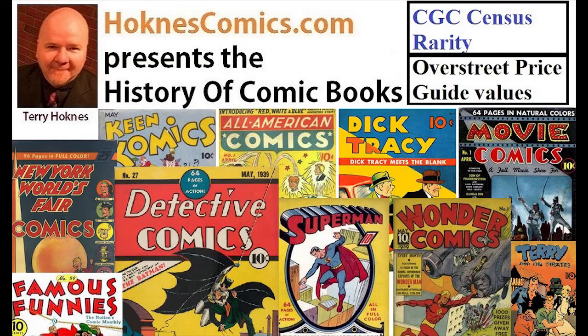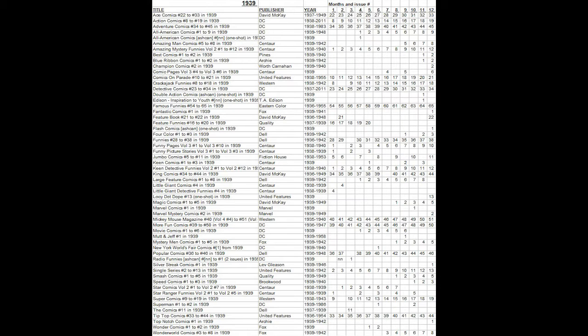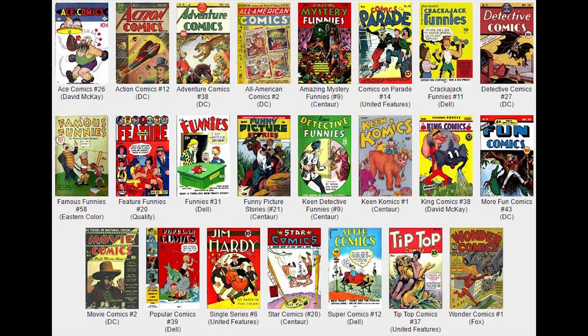Today we're looking at month number 12 of the Golden Age of comic books. This is one of the most important months in the entire history of comic books, as not only is it tying in with the 12th issue of Action Comics with the 12th appearance of Superman, but it's also the first appearance of Batman. DC now is creating a monopoly with this new superhero genre, having the two most popular new heroes in the comic book world.